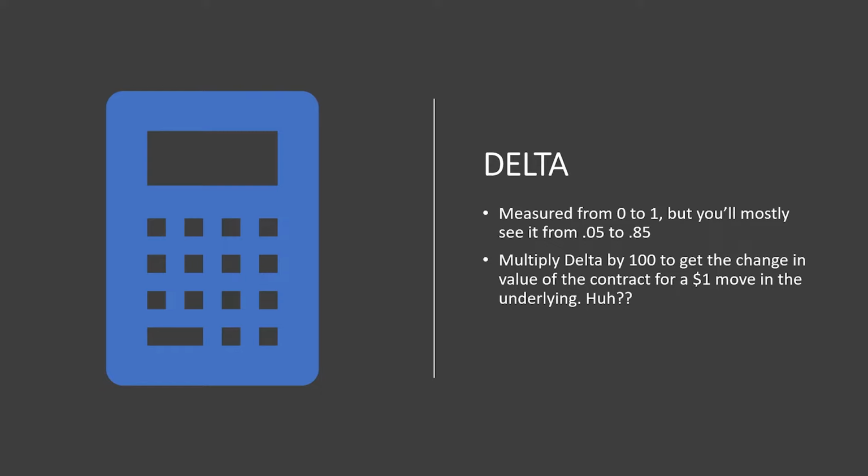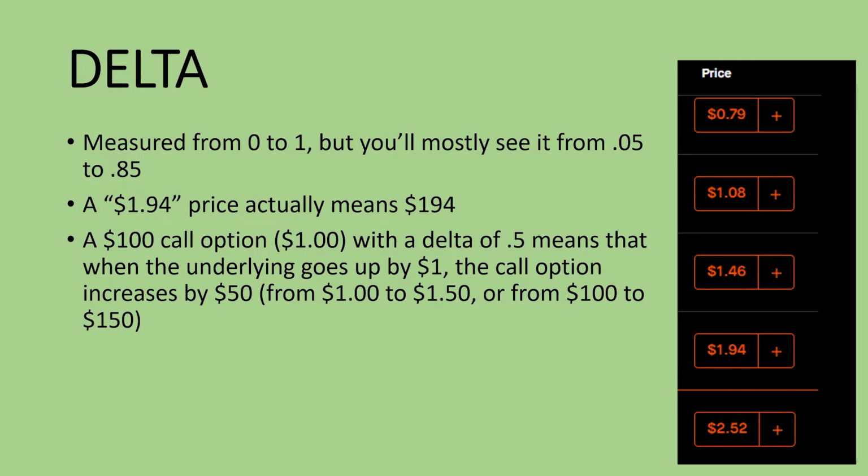What? I know. You see here that options are listed as if they cost a couple of dollars. I don't know why they do that. To save space, maybe? The price you see on the options chain are 1/100th of what they actually are. So that $1.94 contract is actually $194.